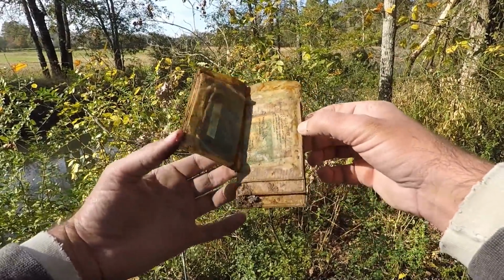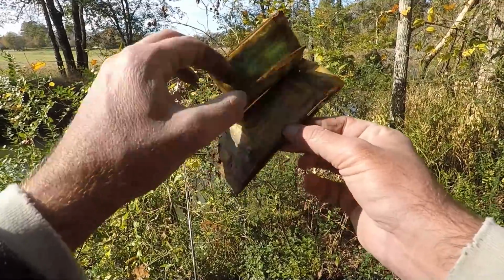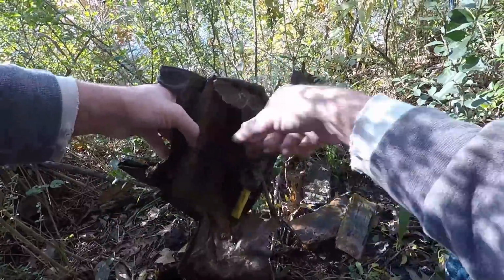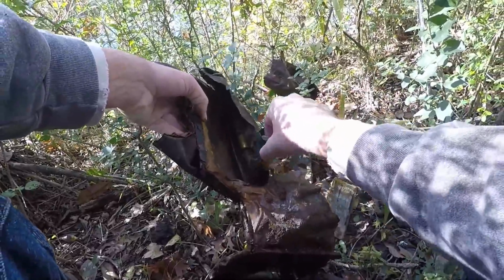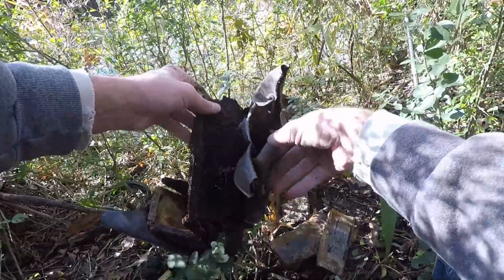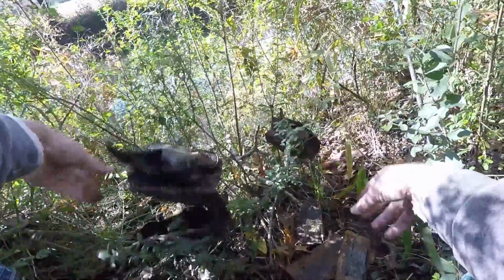What? Lee Realty, Cleveland, Tennessee. Social Security number. How long has this been here? Or how long in the water? This is an old purse. It's like crackling and breaking apart.